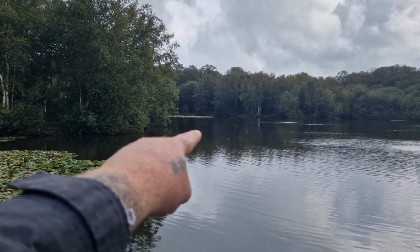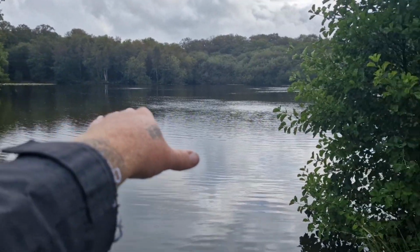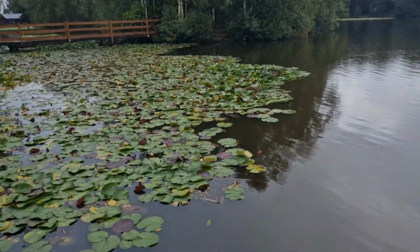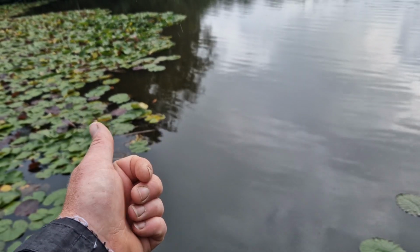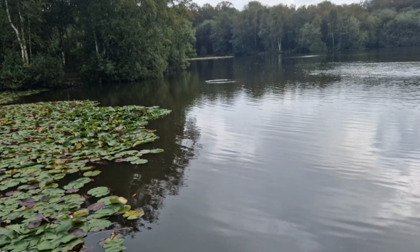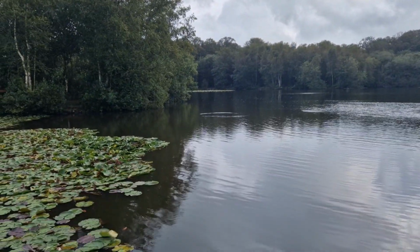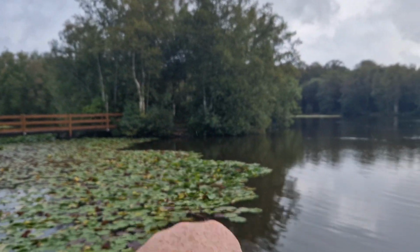Same again on the far side, you've got big pads, but then you've got this massive expanse of open water. But if I was fishing this peg, I'd be on the F1s, I'd be on the roach, the rudd, the big perch, 100%. There you go, there's a fish there waiting already for me now. But look at this bridge as well, and this is where I am going.